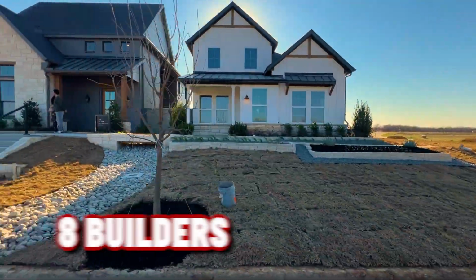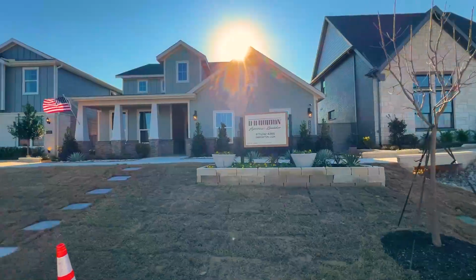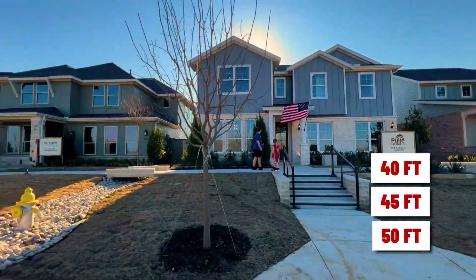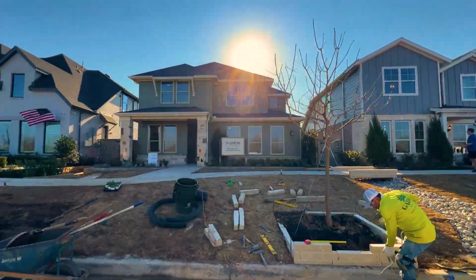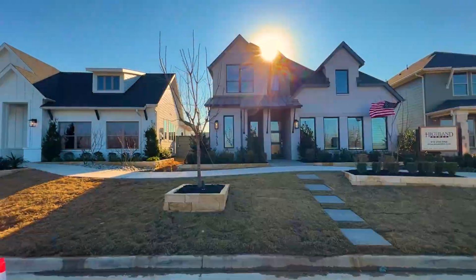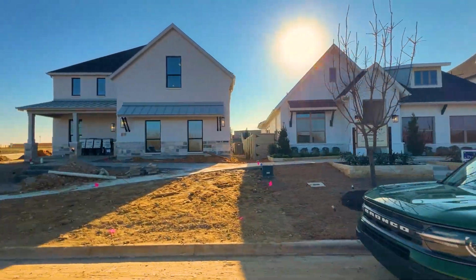This community is made up of 8 builders, and Highland's the first one that got their model done. Yay, Highland. And they're building on 40-foot, 45-foot, and 50-foot lots. So that means they're trying to put more homes on less lots, which means they're kind of close together, but they're offering a lot of amenities here, walking trails, spaces, parks, so plenty to do.